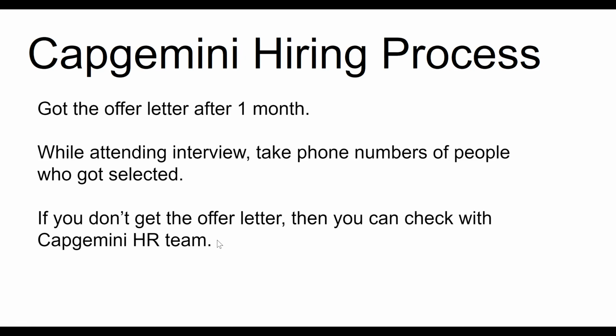First, you have to give all the details about the date of the interview, where the interview was held, and your name. After putting all these details, you have to send a mail to the Capgemini HR team, and they will get back to you with the relevant information. Correct.